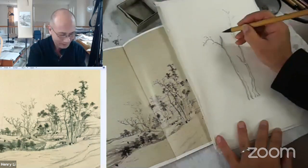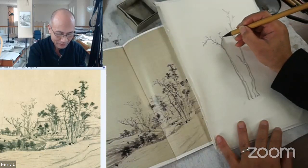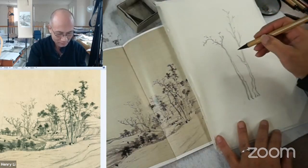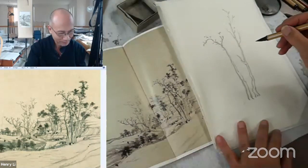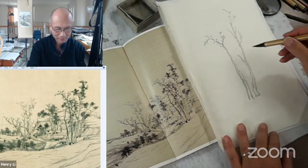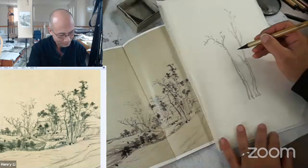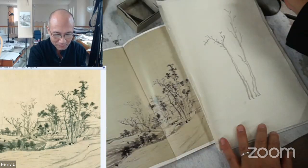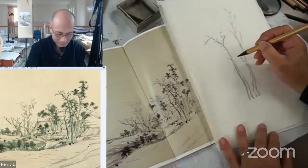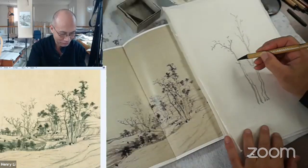So many Yuan Dynasty artists have written, what do you call this, commentary on art themselves, on their own painting. And here's a crossing branch I want to make. It might be different than this one. This one is darker, so I can use a little ink. Just make sure it's in front of the other.